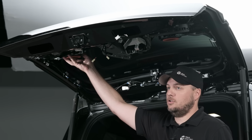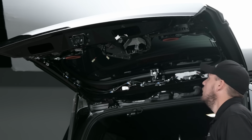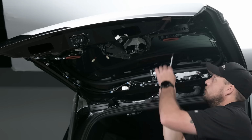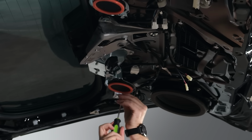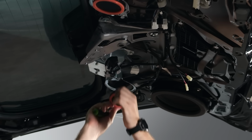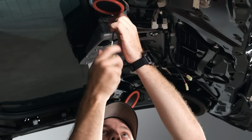We can see that we have two factory speakers in the rear hatch. For these, I'm going to use a T20 Torx. You can also use a socket to take these out, but we'll use a T20 Torx, and we're going to remove the factory screws from the speaker. We'll let these dangle for a second while we get all four of them out.